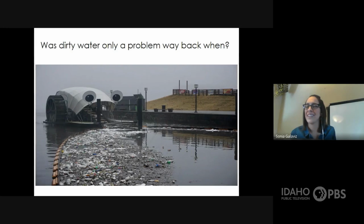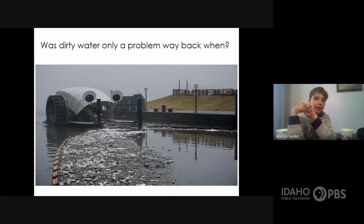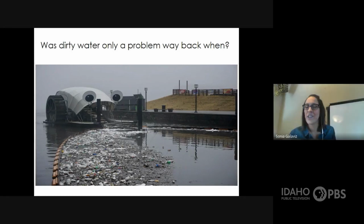Marcus, what's going on? I think that maybe the machine is slipping and eating all the trash. It's going somewhere. Do you see the conveyor belt where the tongue would be on the machine, like a conveyor belt pulling the trash up?